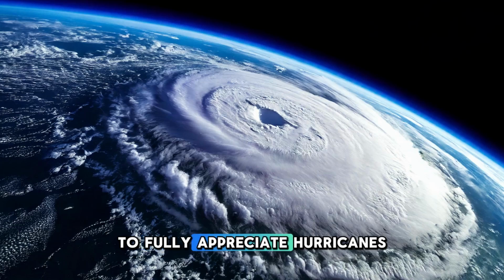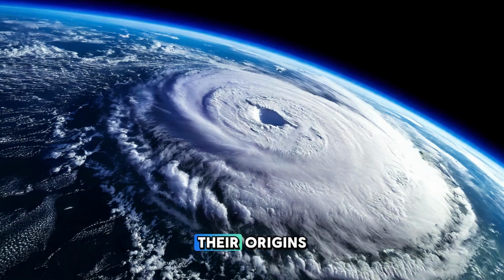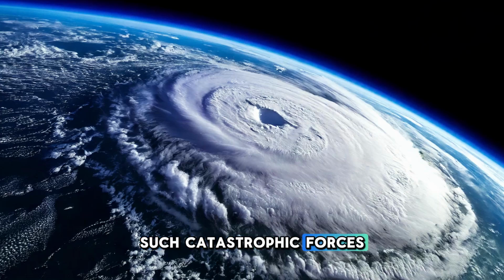To fully appreciate hurricanes, we must dive into their origins, how they develop, and why they unleash such catastrophic forces. But at the same time, these storms also reveal the beauty and complexity of Earth's weather systems, acting as reminders of both nature's fury and its delicate balance.